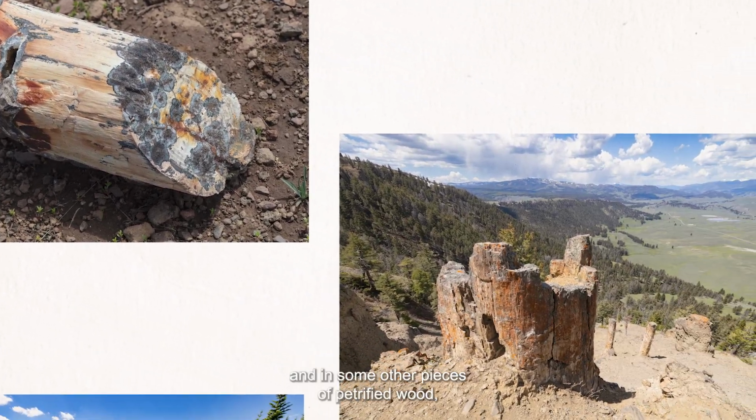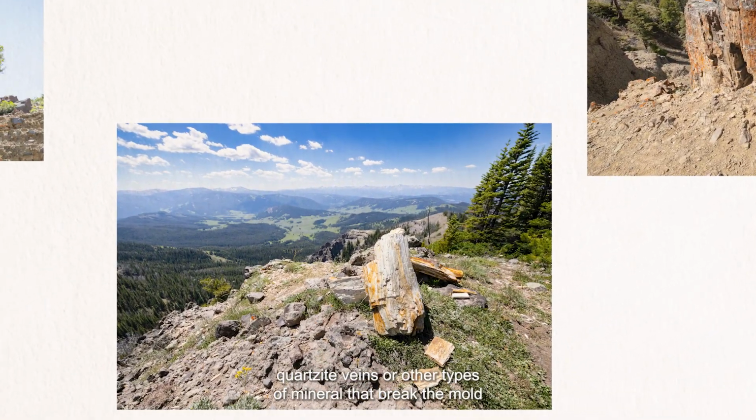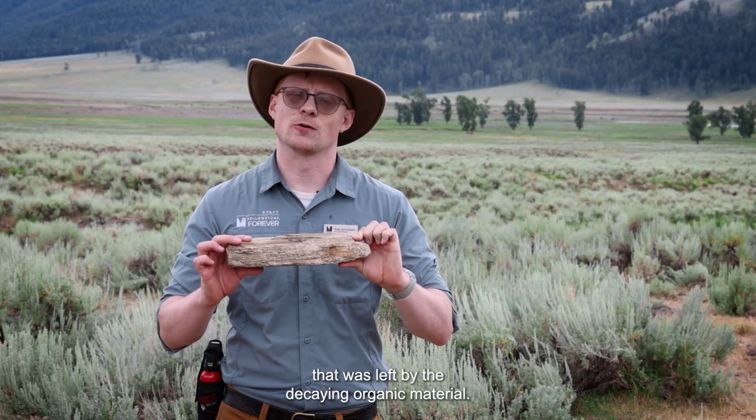And in some other pieces of petrified wood, for example, you can see really strong quartzite veins or other types of mineral that break the mold that was left by the decaying organic material.